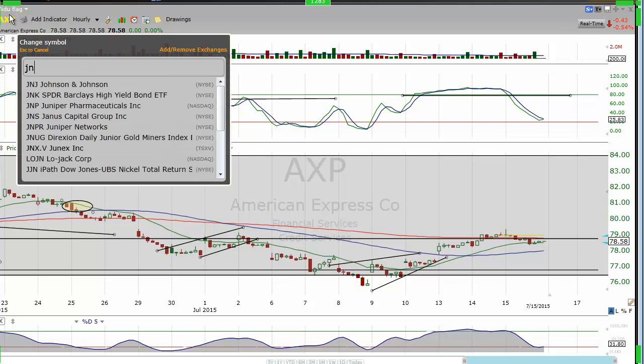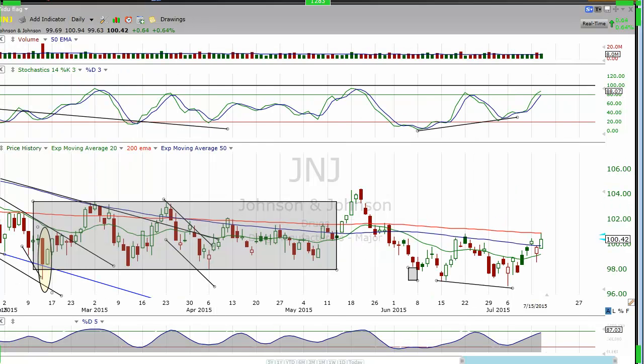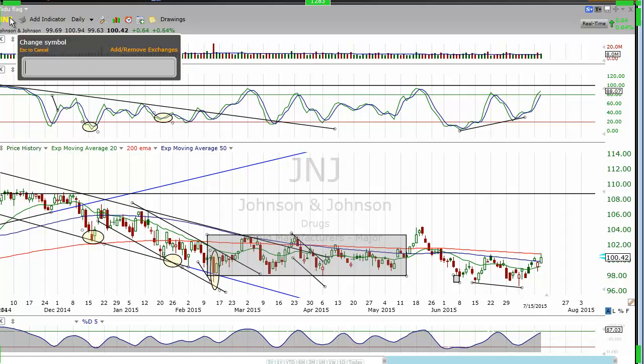Johnson & Johnson was a lane divergence. I want to show you this one because this is one of the textbook lane divergences. Here you had that drop in the price, but you had that nice move back up above that line, and it continues to move up here. Johnson & Johnson, very nice. Beautiful, pure lane divergence. Put that one in your notebooks.